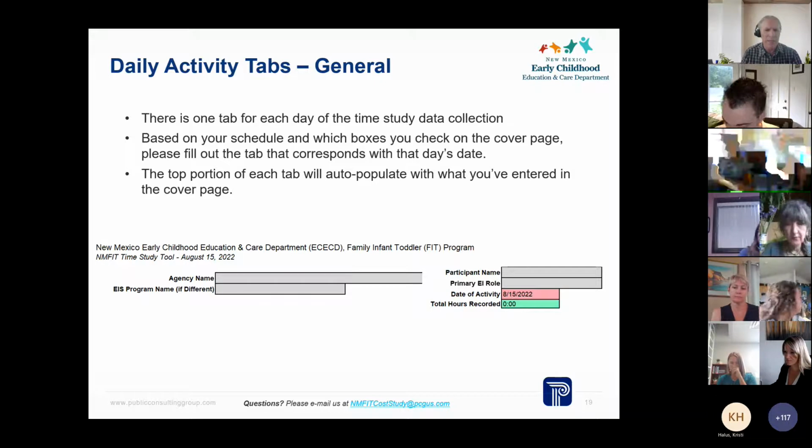And as he said already, those will be auto-populated. So Greg, if you could go to the next page.